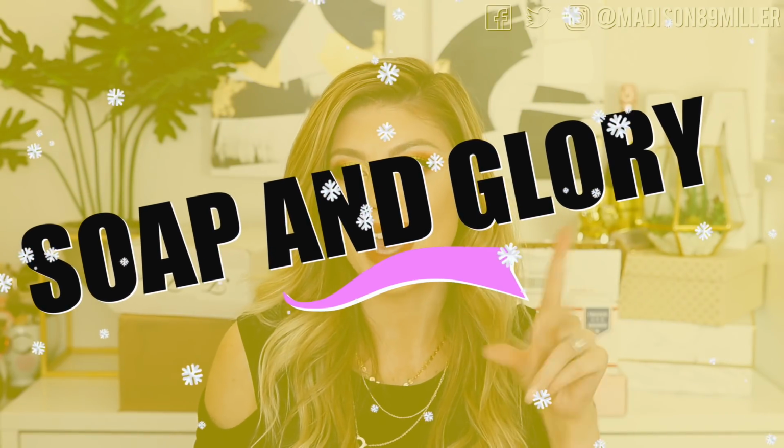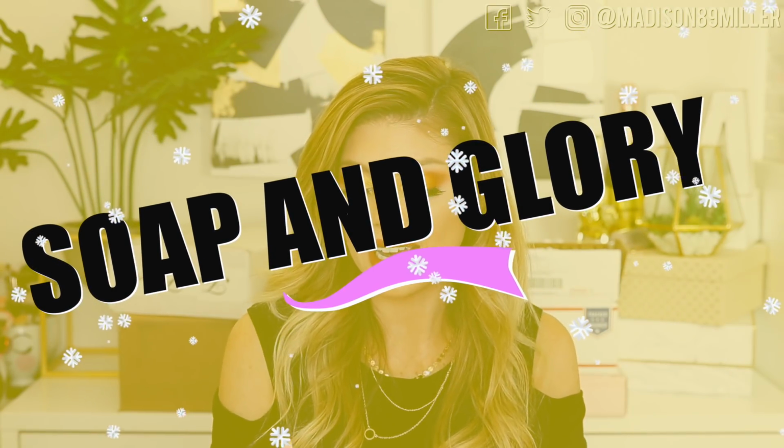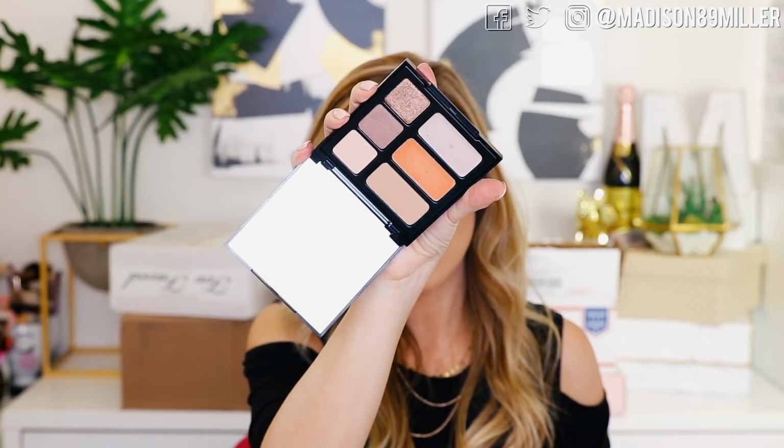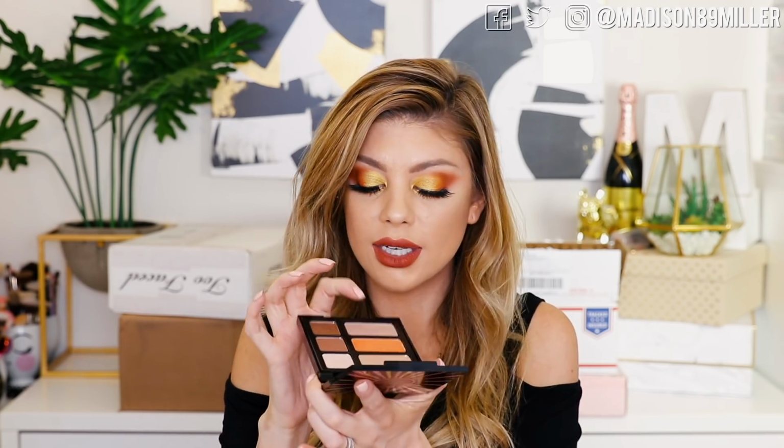All right, so the next package is from Soap & Glory. They sent over little Valentine's Day gifts. So they sent over She's a Natural, the day and night face palette. That's what the packaging looks like on the outside, and that's what it looks like on the inside. So you have 3 shadows, and it looks like a lip color, and then you have a bronzer, some cream products, and your eyeshadows as well. That color is really pretty.